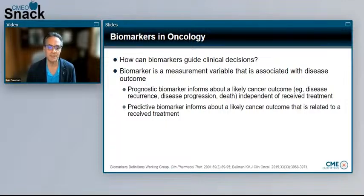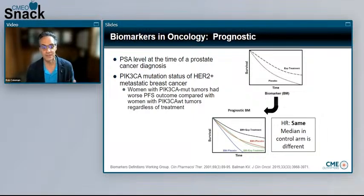So these particular types of biomarkers are super important to understand well, because when we design a trial, let's say comparing a therapy 1 versus a therapy 2, and we don't control for these prognostic biomarkers, we may end up with a spurious result. So a good example might be, for instance, PSA level at the time of prostate cancer diagnosis, or a PIK3CA mutation in HER2 positive metastatic breast cancer, and an ovarian cancer. And let's give you a surgical example. Patients who are postoperatively left with bulky disease, as opposed to those that are left with less bulky disease, have a different prognosis. So volume of post-op residual is a prognostic biomarker.